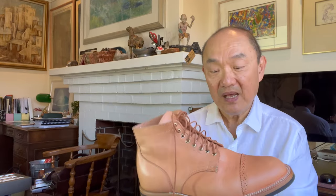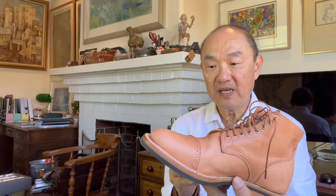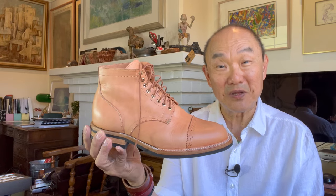So in summary, I like them. I think they are worth it, although at the higher end of that price range for acceptability. Very comfortable, and I'm going to wear these with a lot of fun.